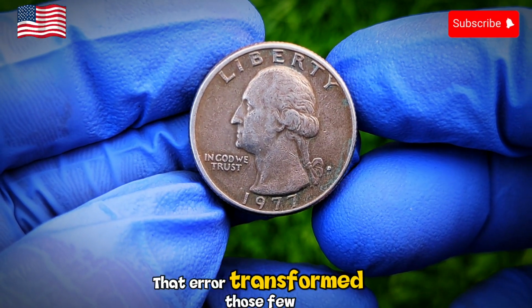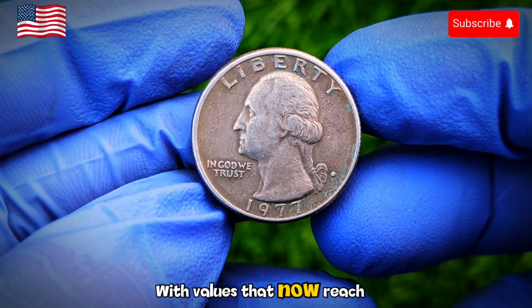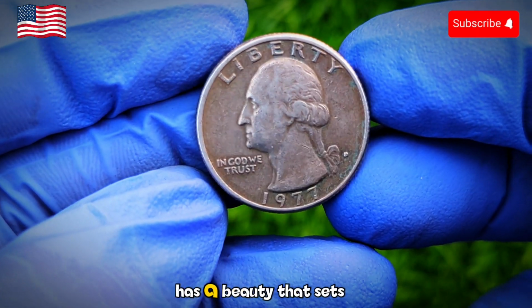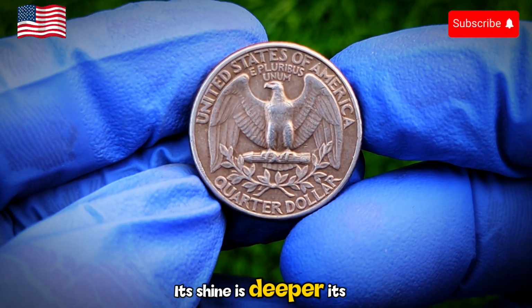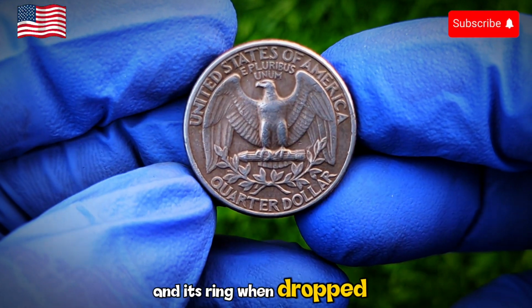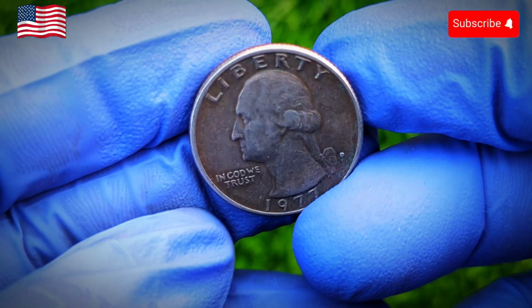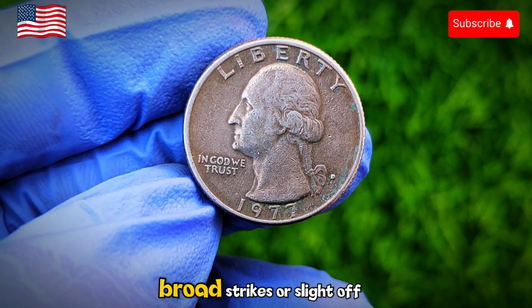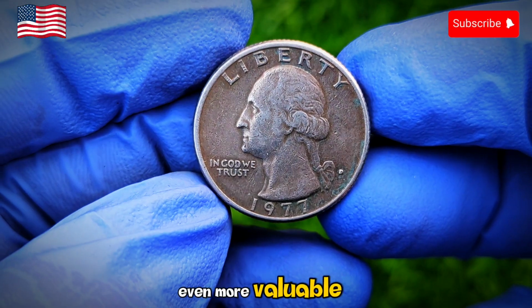That error transformed those few coins into priceless pieces of history, with values that now reach millions in private auctions. The silver version of this coin has a beauty that sets it apart from regular issues. Its shine is deeper, its tone cooler, and its ring when dropped is sharper, a melody that speaks of purity and perfection. Some of these coins even carry visible minting errors like double die impressions, broad strikes, or slight off-centering, all of which make them even more valuable.